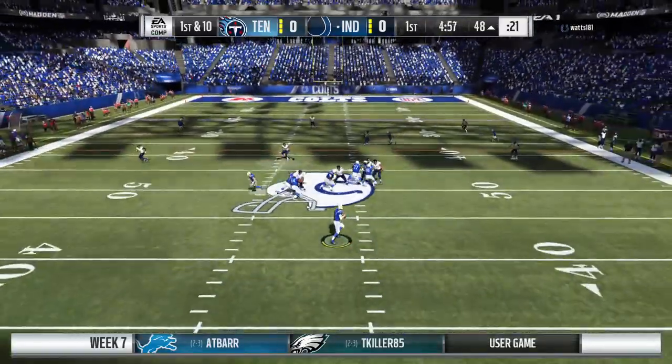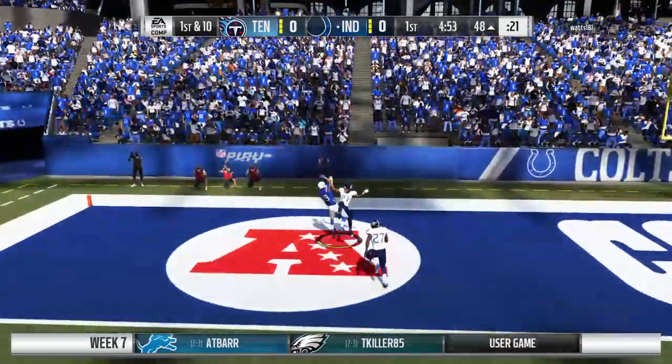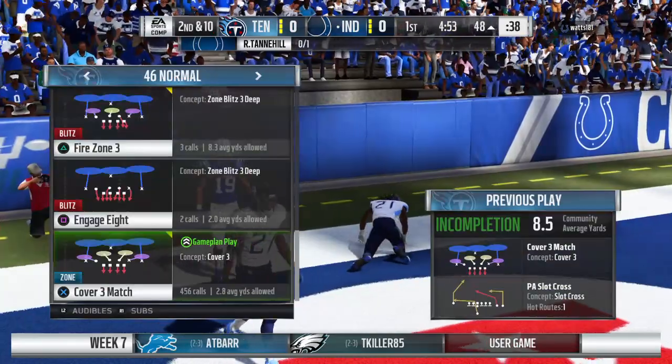After the interception, here's Tannehill. Oh, he's going to take a shot right away. And it drops down incomplete. Thought he might have had it.